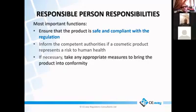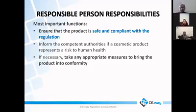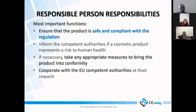And if necessary, take any appropriate measures to bring the product into conformity, meaning that they have to organize that the product is maybe recalled from the market if it's found to be unsafe, or that the product is reformulated if, for example, one ingredient that was maybe allowed when the product entered the market became banned later on. So it's the responsible person's task to make sure that this product becomes in conformity with the regulation again.